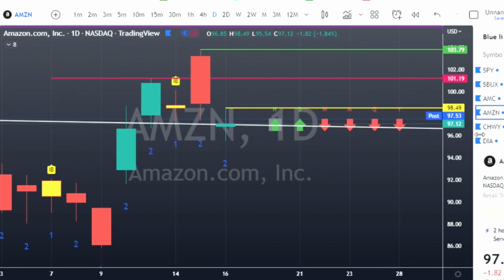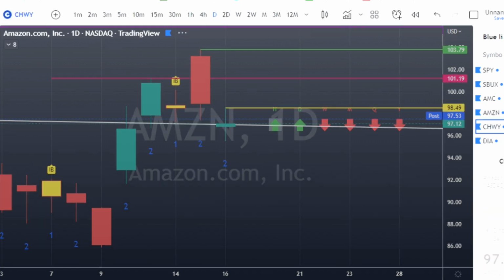Amazon, 2 down green. We're going to look for calls here at 98.49 and first targets at 103.79. This pink line was our trigger for the weekly. We've already gone 2 up on the week, so we'll see if we break that again and continue to go up.